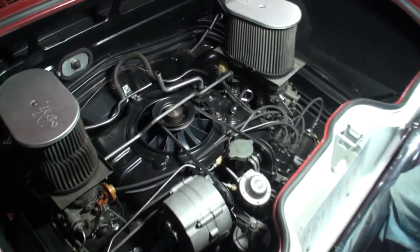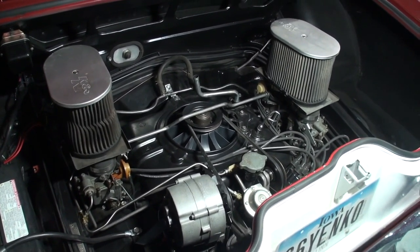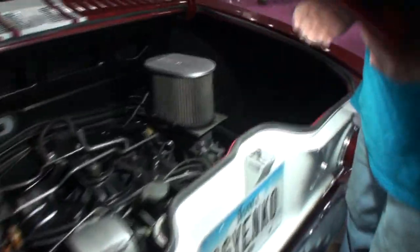There were two stage engines made that they found and or have documented, and the Goodyear car has one of them. And we don't know where the other one is. Well, we're going to keep this open for a moment. Identify a Copo car. Yeah.